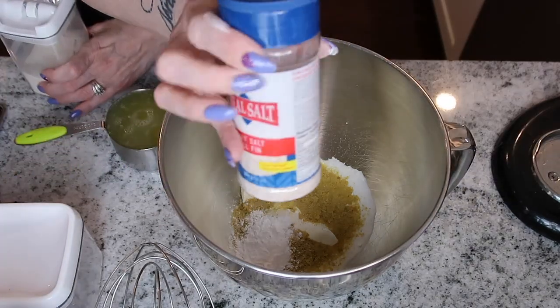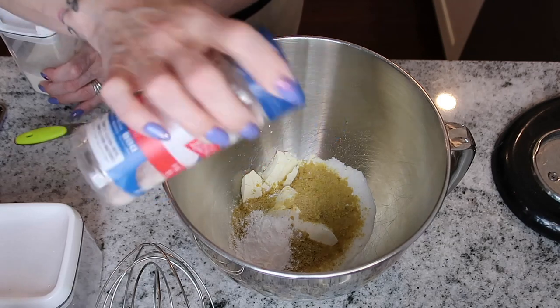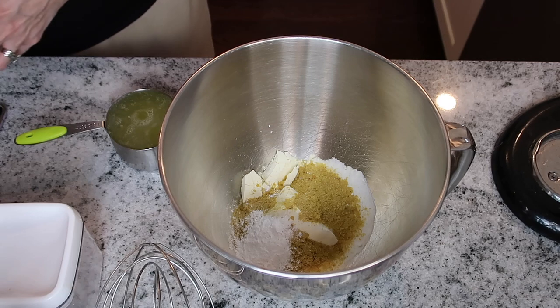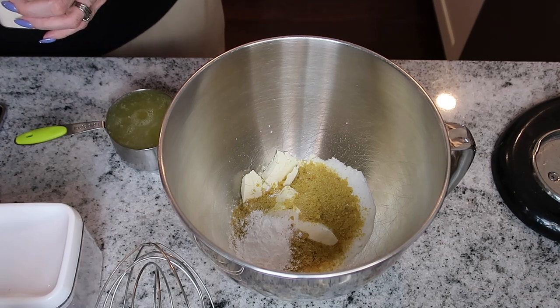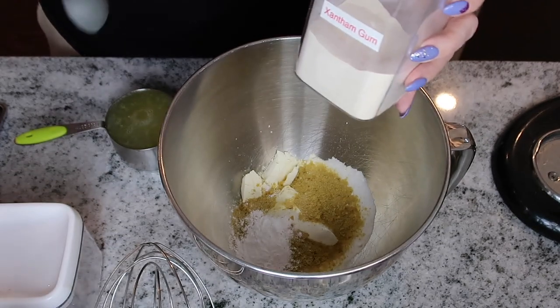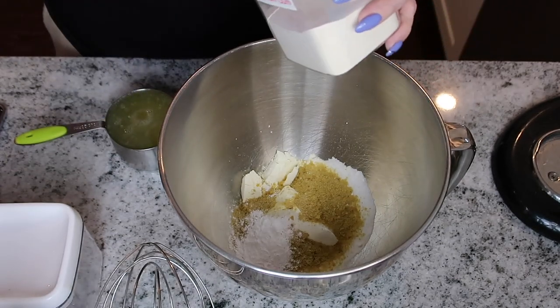And a dash of salt. I use the Redmond's real salt all of the time. And then we will also need 1 teaspoon of xanthan gum. So once again, this is 1/2 teaspoon measuring spoon, so I'm going to use 2 of those.